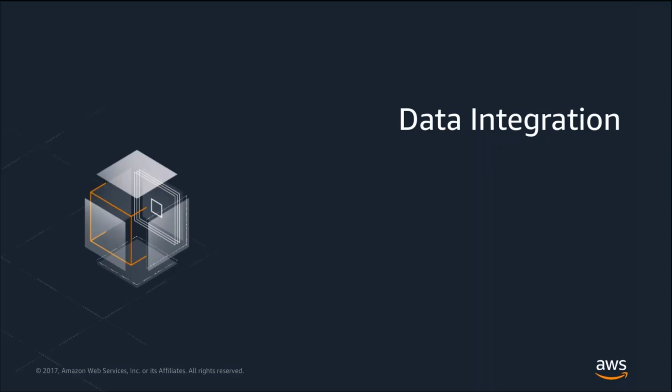So let's get into the use cases. The first of these use cases is data integration. And data integration is a lot about using AWS storage services in order to integrate on-premise storage with AWS. And when people think of data integration, they also think of business continuity or DR.